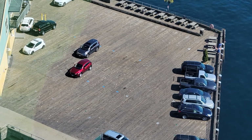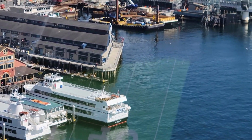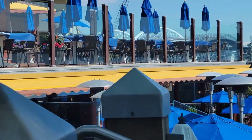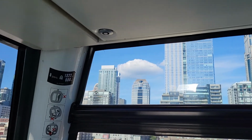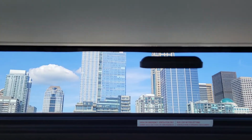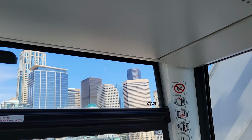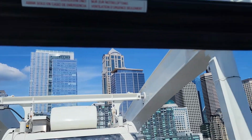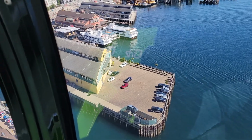Little parking lot. Some of the other piers. Fisherman's Restaurant and Bar. There's the Seattle City skyline. That noise in the background is the air conditioning that turned on. You can see we're quite a ways up here.